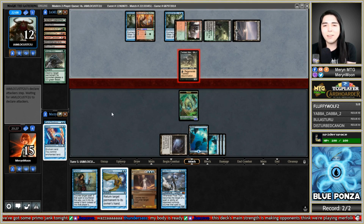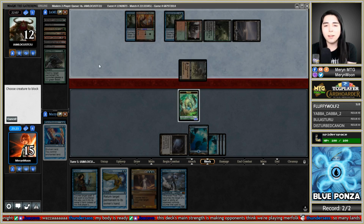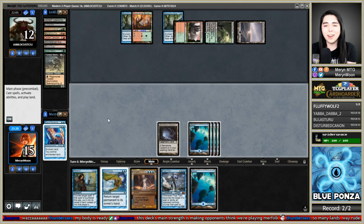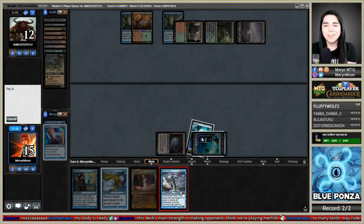Well, I need a land off the top. Ooh, they're offering the trade? I will take this trade. No targets for Demonic Dread for you. Sweet, the board's clear. Can I get a land? Oh, I got a land. All right, Frost Titan time.